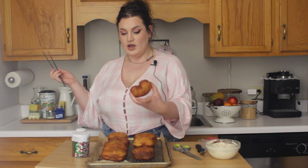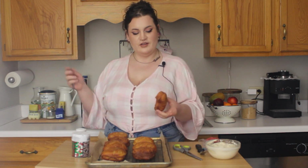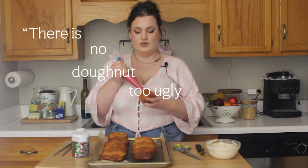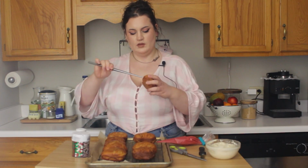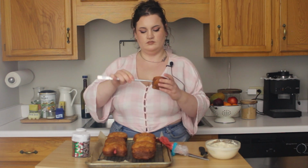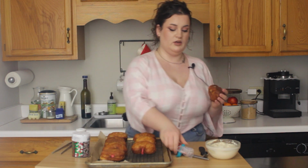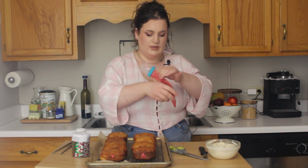Some of these, I'm not gonna lie, are a little prettier than the other ones, but that's okay. They're all gonna get filled because there is no donut too ugly for pastry cream. Just saying. I have the exact correct amount of pastry cream here. It is really, truly not often that happens, so poor little ugly baby.